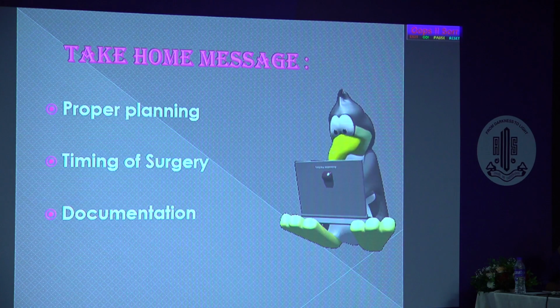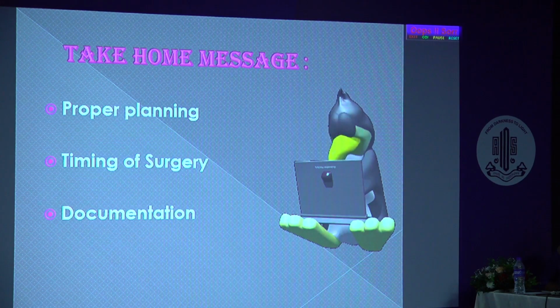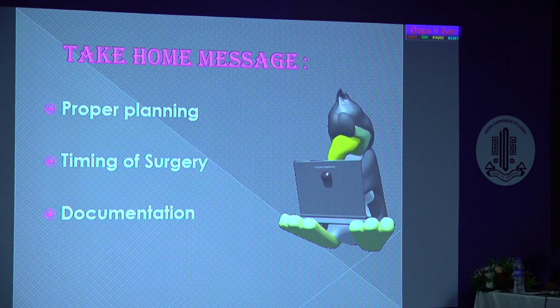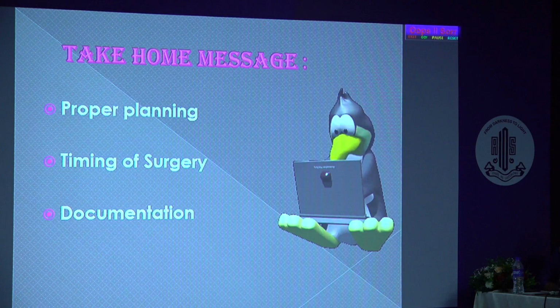So my take home message is, first, proper planning and counseling of the patient: what the problem is, how the outcome of the vision will be, your presenting vision, and all sorts of complications you are expecting, from sympathetic ophthalmitis to easier ones like small eye or foreign body sensation, explain to the patient. Timing, again I am saying, is the important thing, so do it as early as possible.